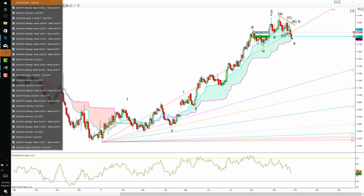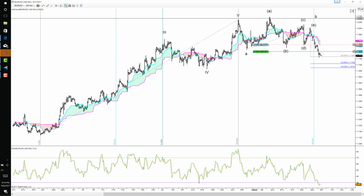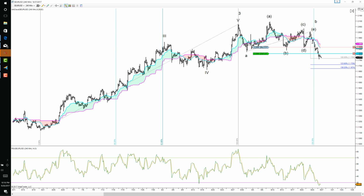So if you look at this on a 240-minute chart, you can clearly see that if I had this here as the top of wave 3, well then this 3-wave move down here is A of 4. Now you have A, B, C, D, and then E for wave B of 4. And then basically now you're going to have wave C. This particular move from 120 to 117 was the thrust out of the triangle.